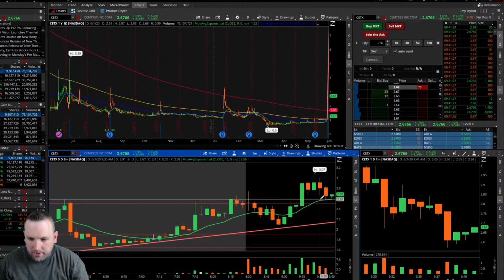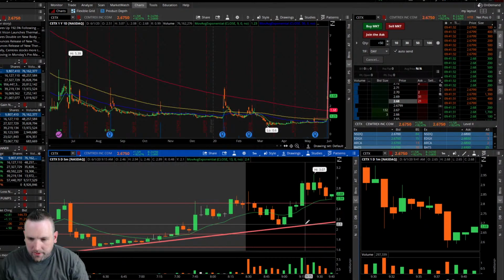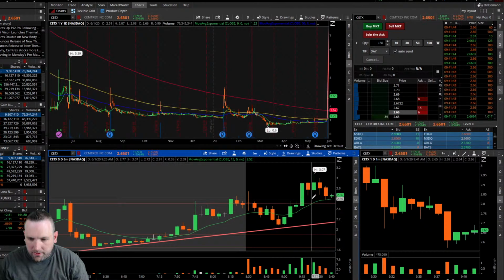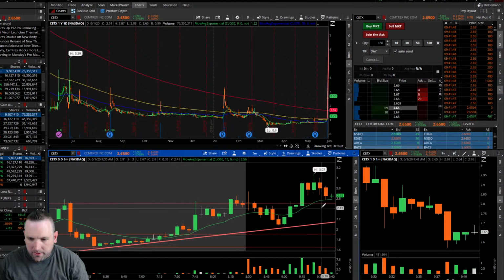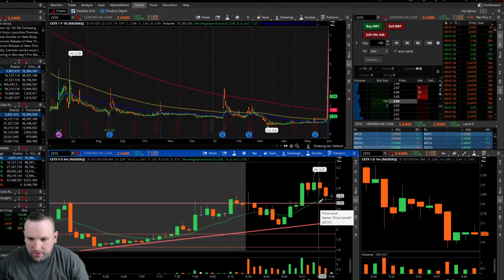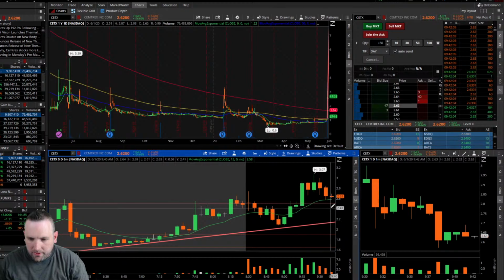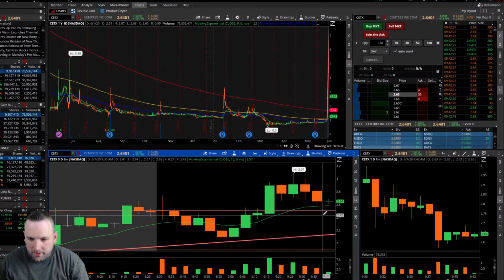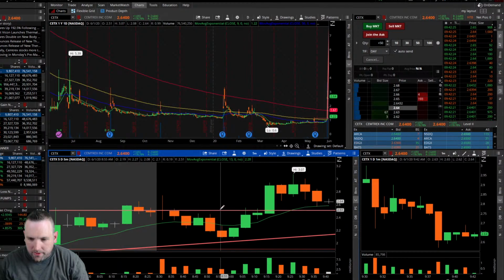Into position on CETX, 263. It's not bad. I really wanted to see CETX hold up or drop down a little bit more though. Let's see. A couple of minutes on this 5-minute candle. I want to see what this 5-minute candle does, see where it closes. This one right here. It's a little indecision right now on this.